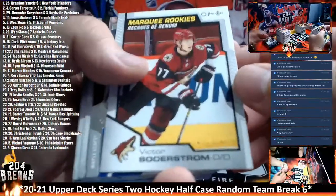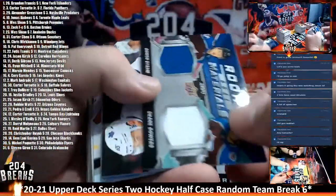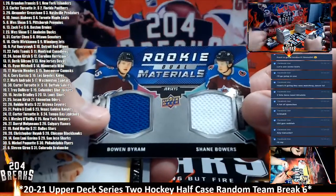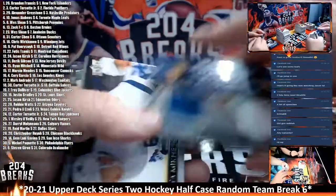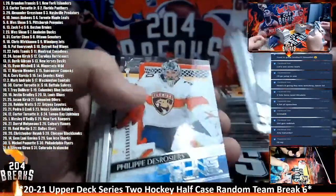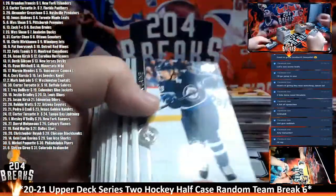Victor Soderstrom, Yotes. Shane Bowers and Bowen Byram, dual material, dual jersey card. Look at that. Nice one, Colorado. Nice hit. Philippe Desrosiers, Panthers, young gun.